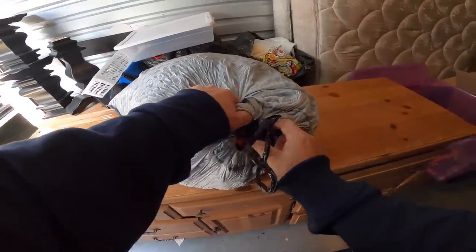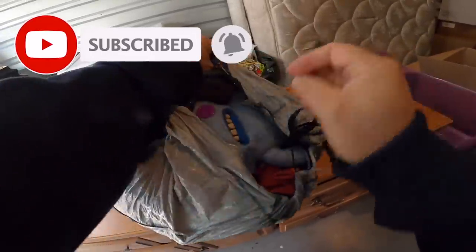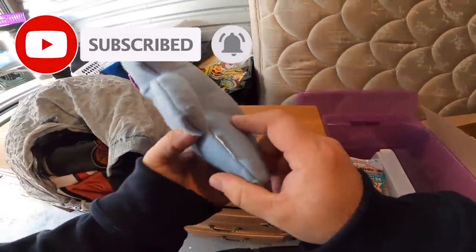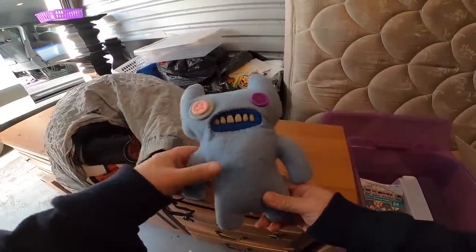Let's start digging in. Okay, I've got my GoPro strapped to my chest with the chest harness. Let's get opening. We're going to start with this right here. To start with, look at this thing right here. Yeah, that's an ugly, ugly teddy bear, a toy, whatever.